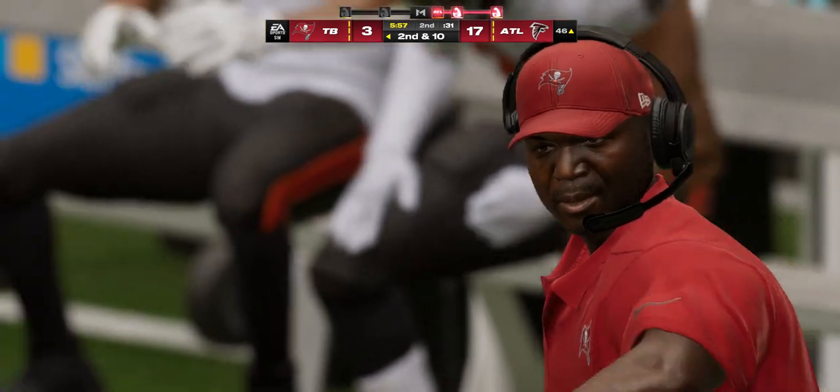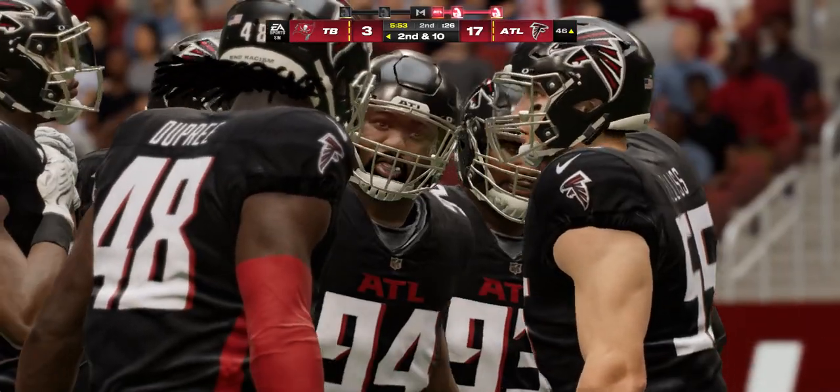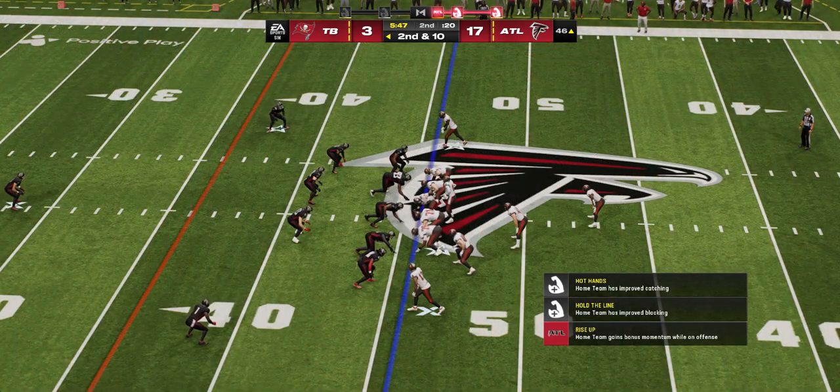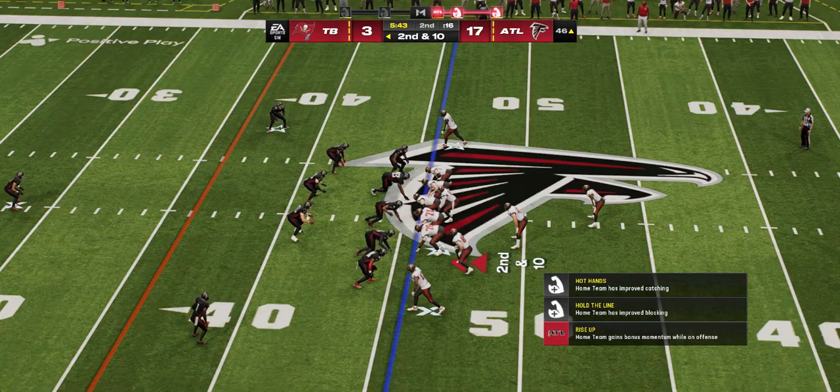No gain on that run, and while the team is down, there's still time to come back and win the football game. If I'm the offensive coordinator, though, I've got to think about moving at a faster pace and maybe opening things up a little bit and throwing it a little bit more.